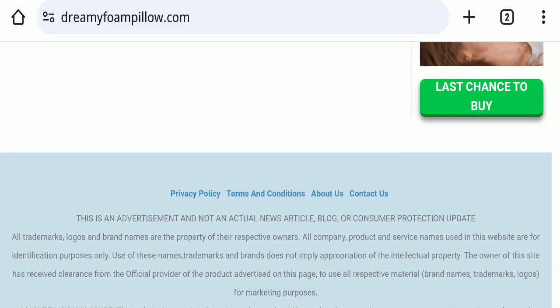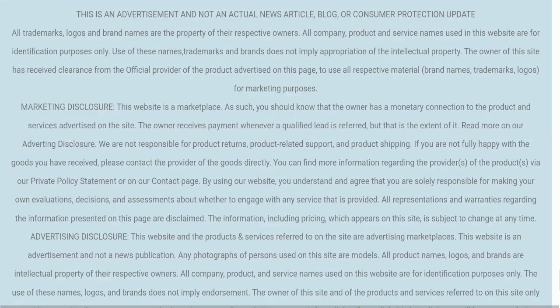So next we will check the shipping policy of this website, but the shipping policy page is also missing from this website.